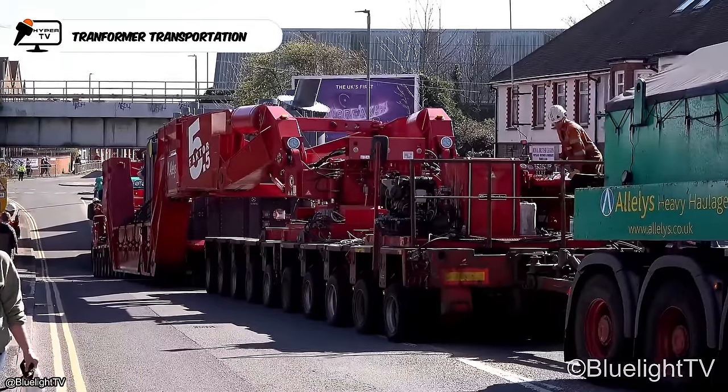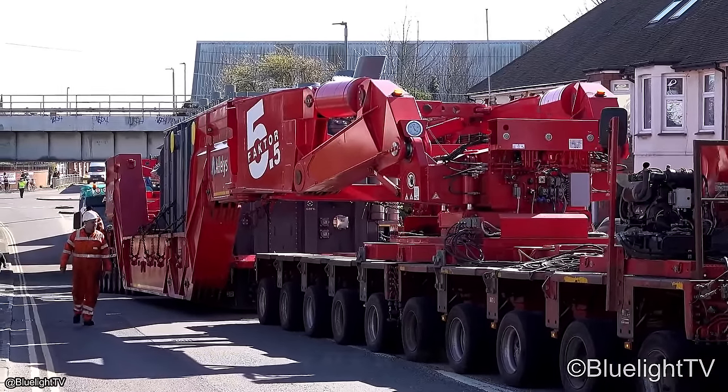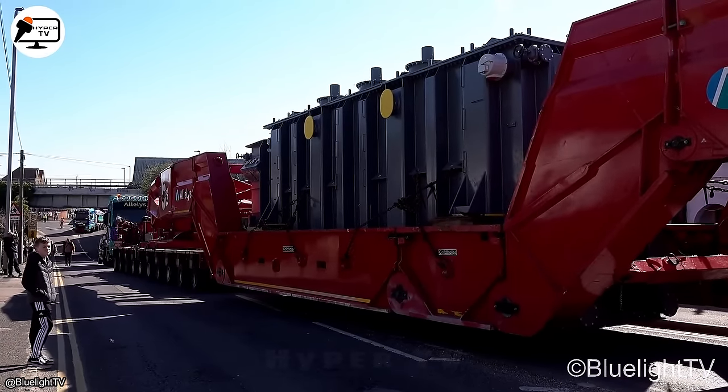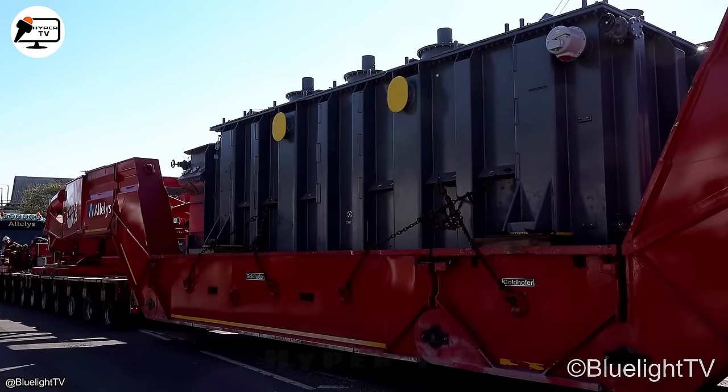This video shows a big moment in Sussex as two huge transformers, each weighing over 300 tons, are transported from Shoreham Port to Ninfield Power Station. The roads were blocked off, causing traffic jams as the transformers were moved with a police escort. A Lely's heavy haulage handled the transport.